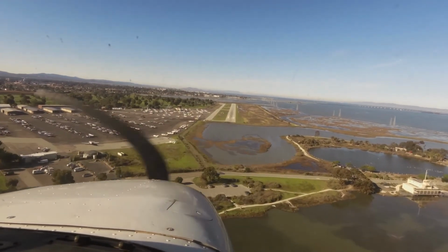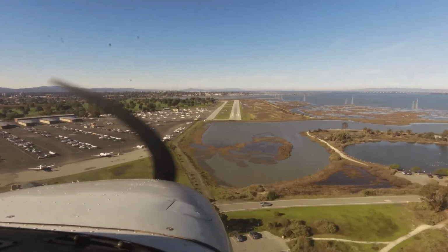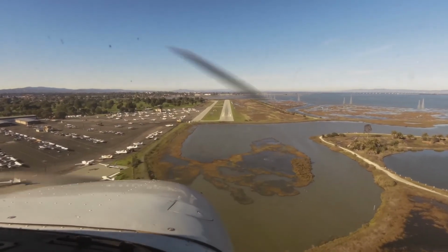Okay, we're just going a little bit higher to stay over them. And now we're going to drop our power.